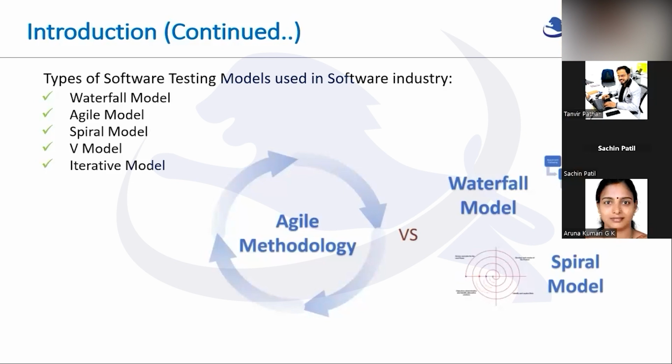Then there will be daily scrum meetings happening. On day one, everyone will analyze their tasks, what they have to do, and they will start the planning. From the next day, for the remaining 14 days, every morning they will connect on who is facing what issue, what the requirements are, how to develop, everything will start.